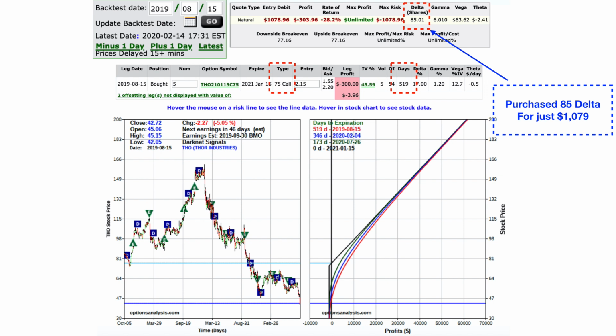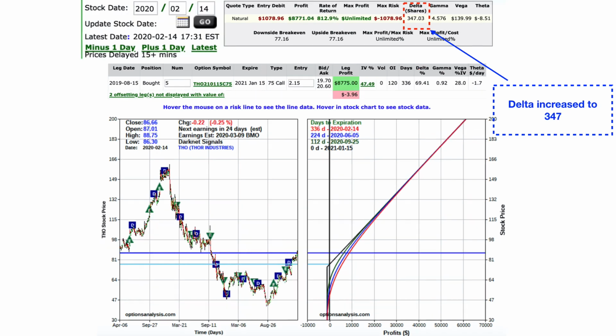Now, I just paid $1,079 to purchase the 85 Delta on 15th of August 2019, and on 14th of February, see what the Delta looks like. The Delta has actually increased to 347. So this to a large extent compensates for the negative 455 Delta which my short calls have. I mean, not fully, but to a large extent, because this is a positive Delta.